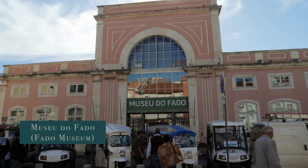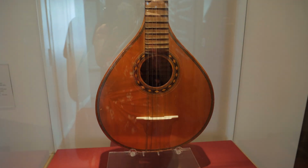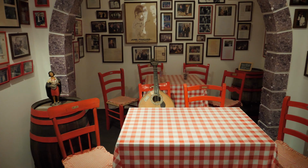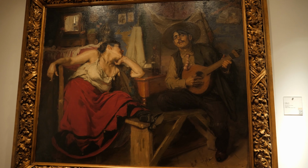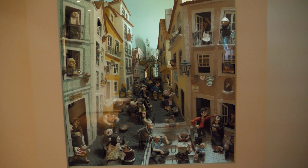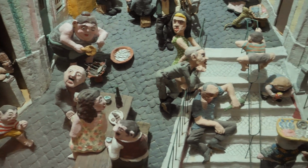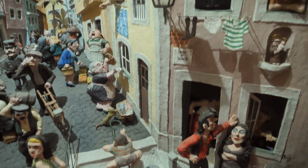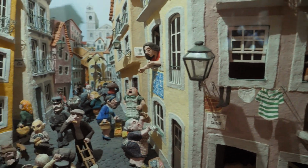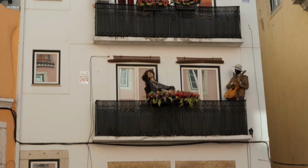In Alfama, you'll also find the Fado Museum. Fado is a type of Portuguese music that is said to have originated in Alfama in the early 19th century and is often characterized by melancholy and mournfulness. The Portuguese concept of saudade is often expressed, a term that roughly translates to a sad yearning for something that is absent, though it has no exact equivalent in English. While I didn't manage to catch Fado in Alfama, I did go to a Fado house later in Bairro Alto.